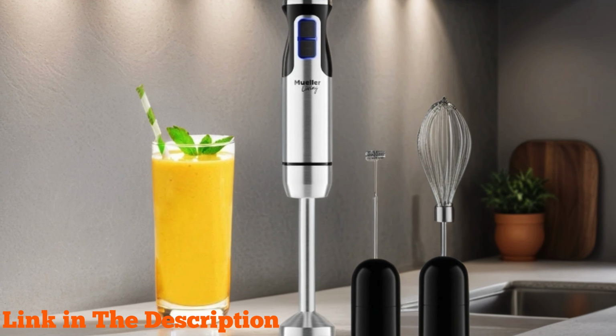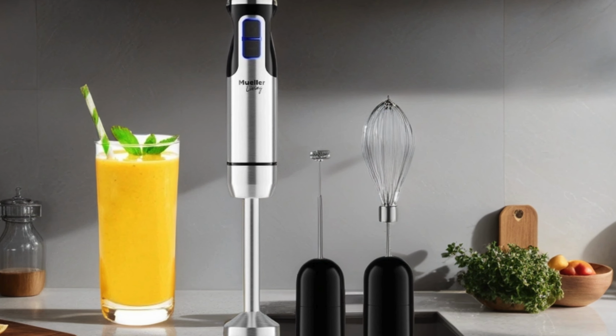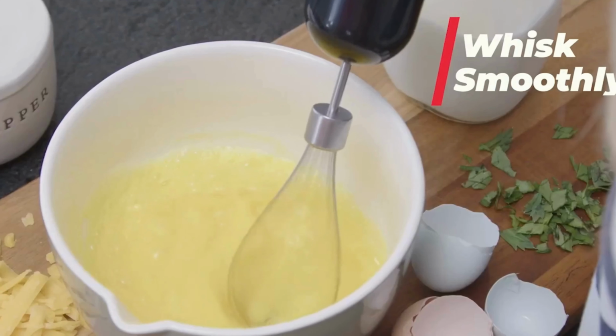Whether you're whipping up smoothies, sauces, or soups, the Mueller Living Hand Blender delivers consistent results with ease. The stainless steel blade ensures durability and precision, while the whisk and milk frother add versatility to your culinary repertoire.